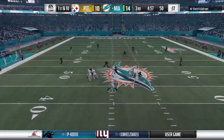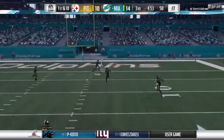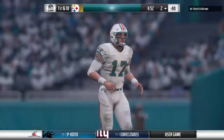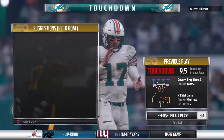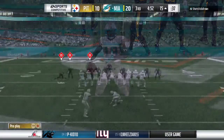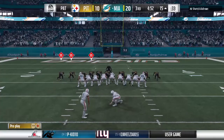From the midfield stripe, they'll look to throw. Going up top. He's got it. Touchdown, Dolphins. A big play there. His second touchdown of the afternoon. And the Dolphins are able to grow their lead.